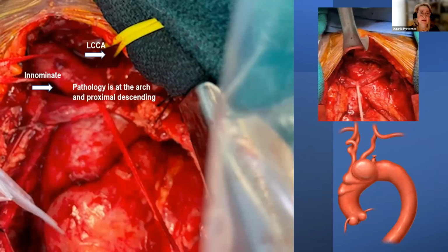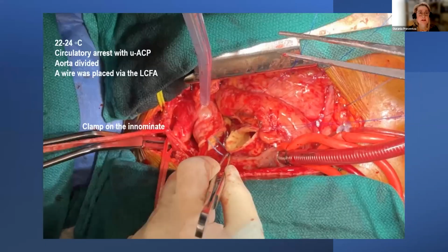You can see here the arch vessels. Unfortunately, you cannot really see the pathology well, and that's why it makes the case a little more challenging, because everything is really on the arch and the proximal descending aorta. Here we're down to 22 to 24 degrees Celsius. I have clamped the innominate, so we're on circulatory arrest with unilateral antegrade cerebral perfusion.